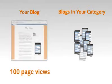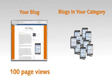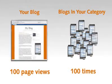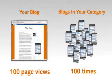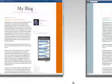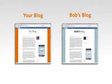So if your blog has 100 page views today, you'll have your blog post titles shown across the network 100 times today. Now here's where BlogRush really goes to work for you to bring you lots of exposure. Let's say Bob comes to your blog and clicks on your widget. Then he decides to sign up and add the widget to his blog.